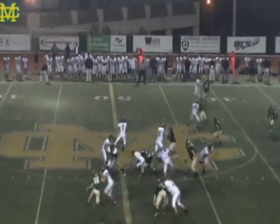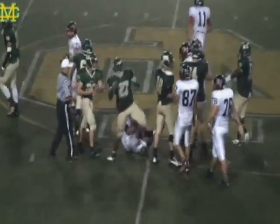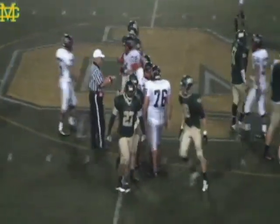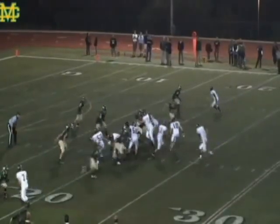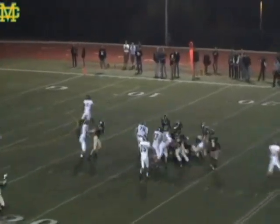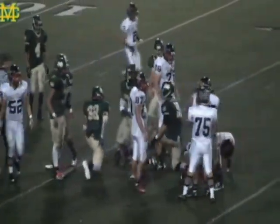QB. It's a handoff right up the middle, but Mills throws him down. High formation for PB. It's a run right, but the Mustangs are there. It's 10, Dean Largent.